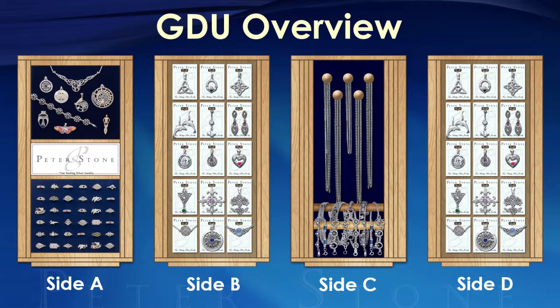Side B is a fixed side. You can hook anything that you can hang on the jewelry cards. You could even put rings on there if you wanted. There's no hard and fast rules. It's really all about your creativity. And as you can see by these 4 sides, you can mix and match any jewelry.